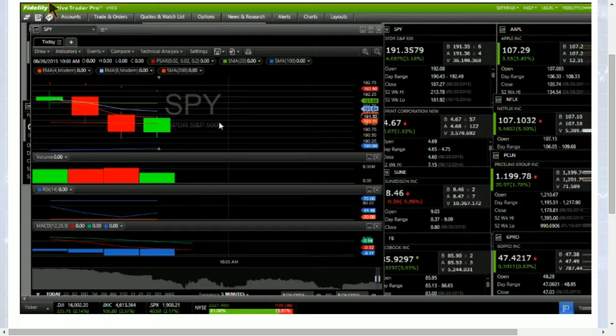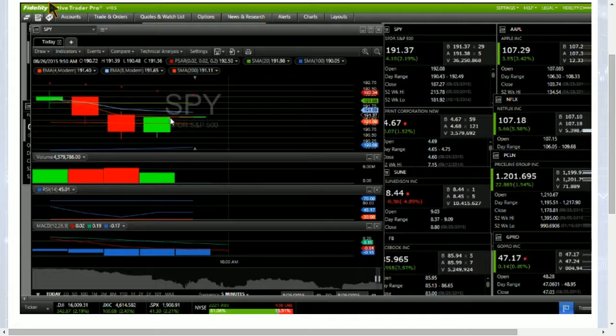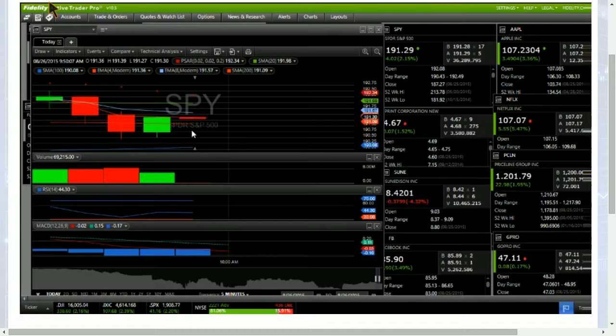SUNY set a new low at $8.37. We're watching $8 flat. So we were able to close above the 200 period moving average resistance. We will see how this candlestick reacts. That will be pretty telling.